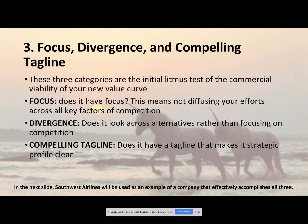And then compelling tagline. Does it have a tagline that makes its strategic profile clear? We've talked about this tons. Your tagline, along with your name, has to be very direct in what you're doing. Just, we sell cheap stuff. If that's what your focus is, if that's what your divergence is in the market, that's a clear tagline. That also could be those three core words, something that tells exactly what you're doing.